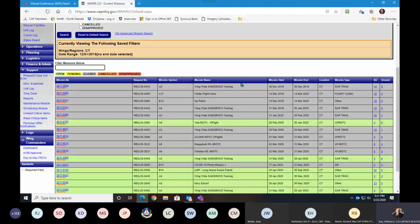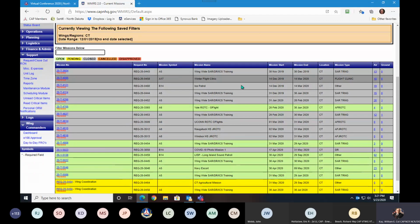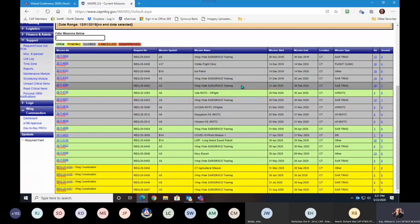Because I get a lot of folks in North Central region who try to fly on the North Central mission, and I usually delete them, because we're not paying for the wings to fly proficiency on a North Central Region mission number. Sorry.